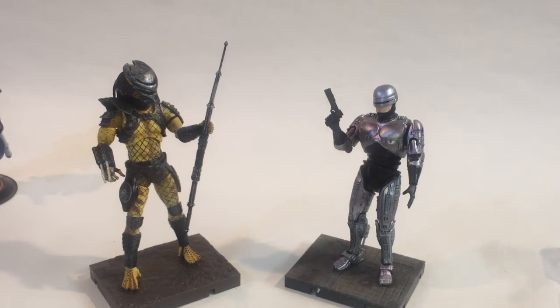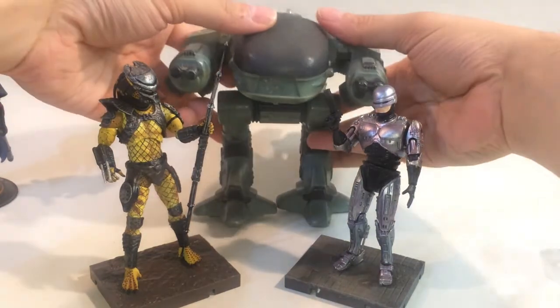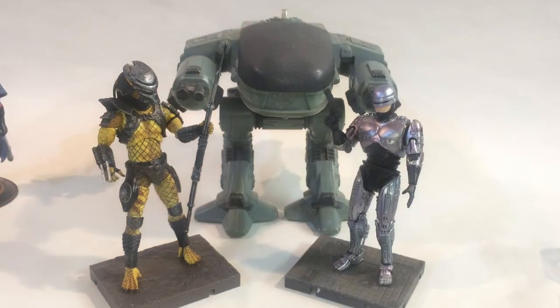The one saving grace for this, though, is that my ED-209 is the original Kenner figure, who always seemed a little bit undersized compared to the 5.5-inch Robo. Here, he scales really nicely, and it may inspire me to actually detail this guy up.